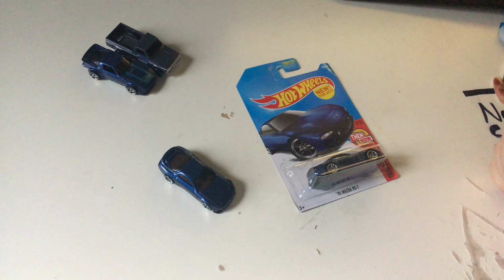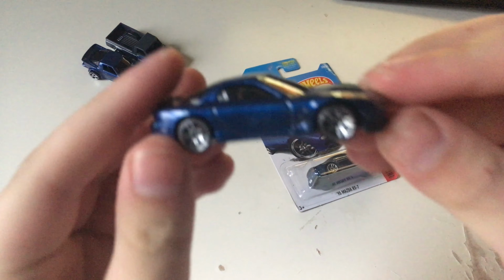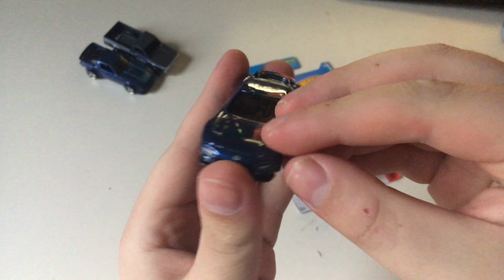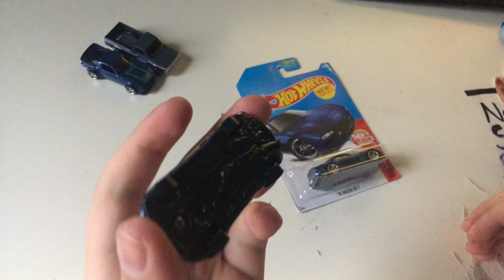All right, so here it is out of the package, and it looks really cool. I really like the blue paint job that they have on the car. Obviously, what does it say on the bottom? Oh, it's just different patterns and stuff. So, really cool looking car. I have it out here next to the FB and Repu that I just opened.